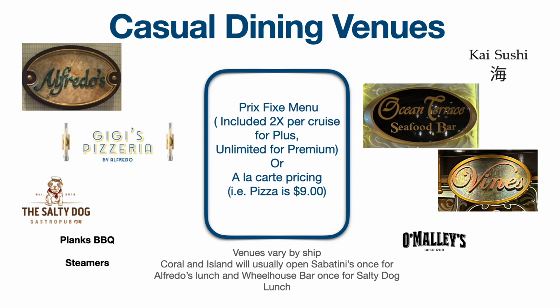Typically, each ship will have 2 or 3 different casual dining venues on board. An exception to that would be the Island Princess and the Coral Princess. They actually do not have any casual dining venues on board, but they will open up Sabatini's once during the cruise for Alfredo's Pizza, and they'll usually open a Wheelhouse Bar as a Salty Dog gastropub. All these casual dining venues will offer a 3-course prix fixe menu, so you can have a salad, the entree, and a dessert, all included with your casual dining.